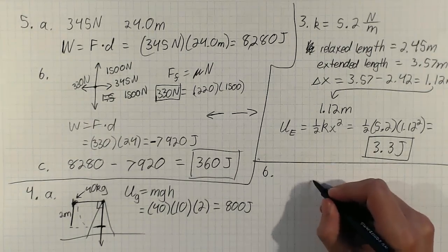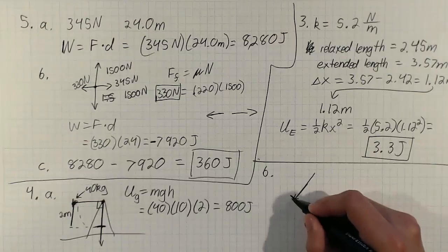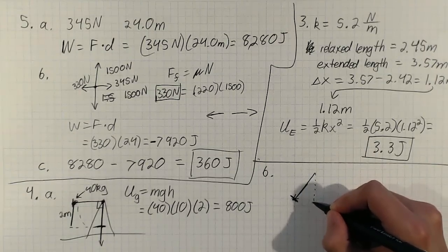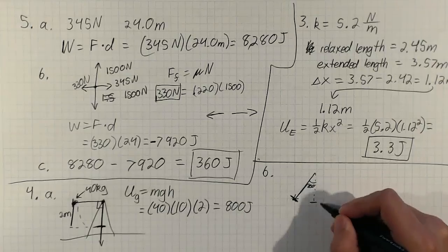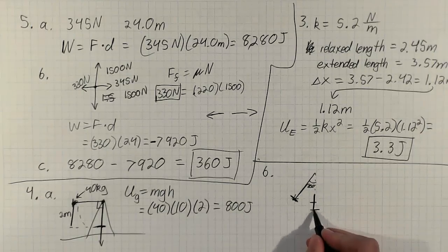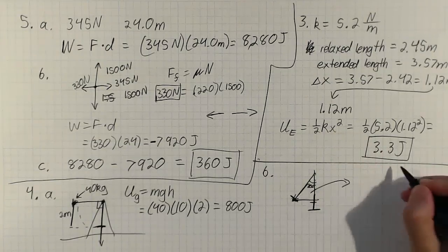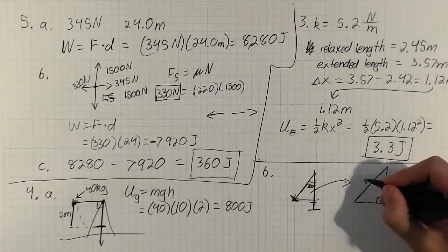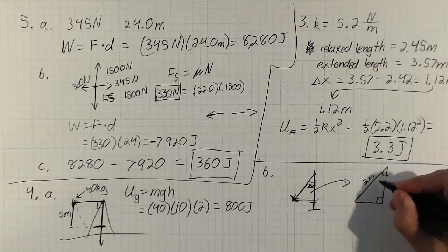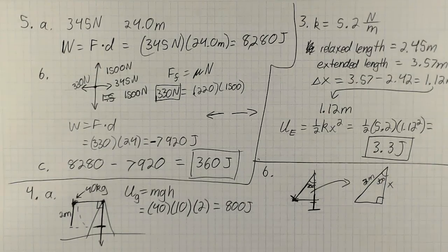Now part B says when the ropes make a 30-degree angle with the vertical. So that means here's the kid, here's where he started, and this is 30 degrees. That's actually a very bad picture. So here's where he started down here. So this makes a right triangle, which I'll redraw because that's a terrible drawing, where this is 2 meters, this is 30 degrees, and we don't know what this is. We're going to call this x.